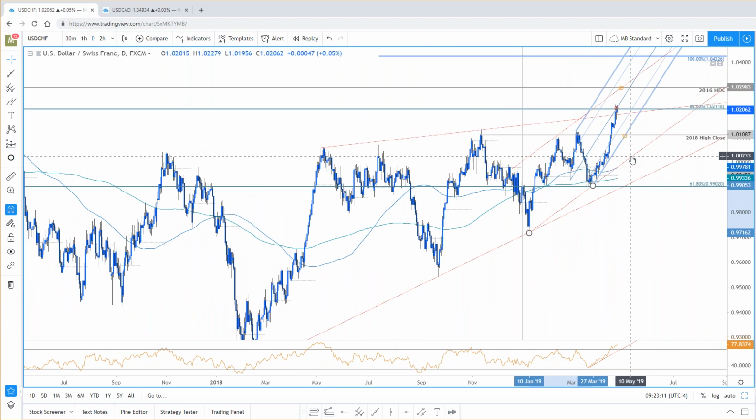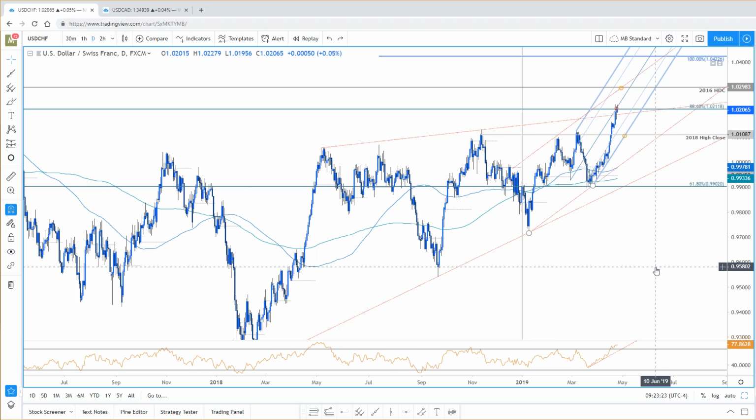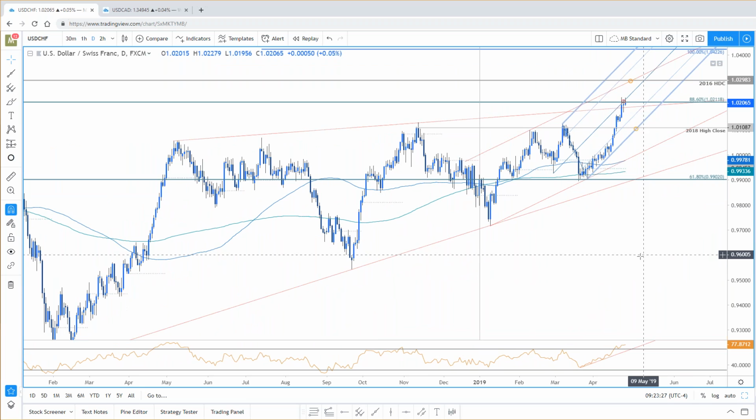And again, basic slope support off the yearly lows, extended off the high we made back in February, converges right there. All right, so that's sort of my take on dollar Swiss.